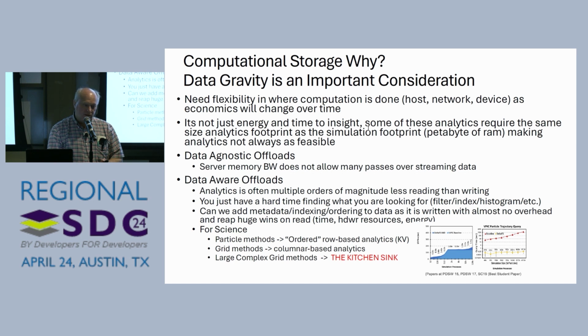We've done two sorts of offloads. One, data agnostic, and that's sort of like compression, erasure encoding, things like that, where you don't have to understand what the data is or the format or the layout or anything like that. And then there's data aware offloads, where you do have to understand the layout of the data and the types and things like that. And in our world, analytics sometimes really wants only a small fraction of the data that we actually produce. And so finding that is actually the hard part. So the question we asked ourselves a number of years ago is, could we do a little bit of indexing of data as it's written to make finding what we're looking for easier? And that turned out to be a little bit bigger problem than we thought it was going to be.